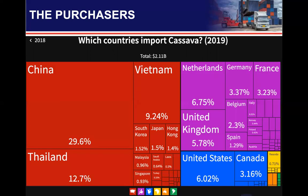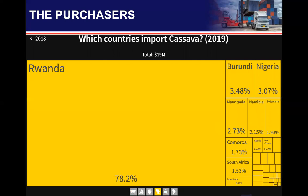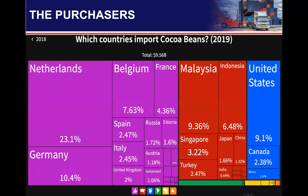The next one is cassava and cassava products. From Europe to Asia, $2.11 billion, and a $19 million market in Africa. Cocoa beans. I am one of the people that believe that cocoa is overrated. Look at the market size for cocoa, 9.56. Even corn has a better market than cocoa. I always say that if what Nigeria wants is foreign exchange, there are some products that we're not taking seriously, but should be our priority as far as export support and promotion is concerned.